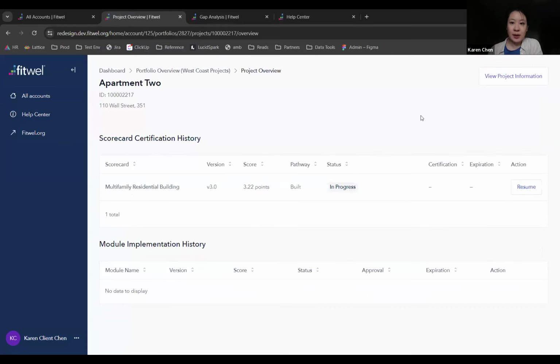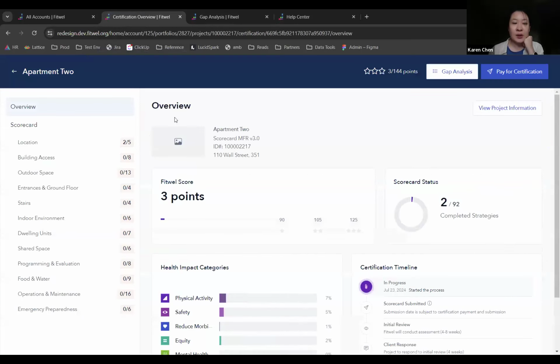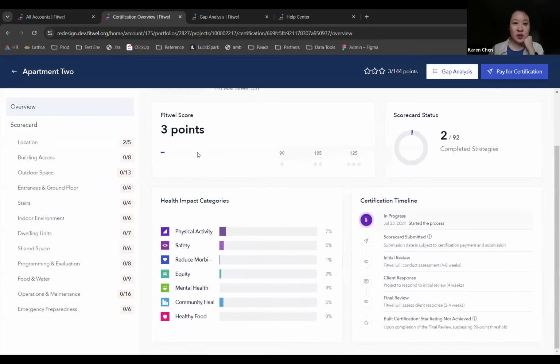Again, similar project overview page. I'll go ahead and click resume. And then once I'm in, also very similar certification overview, or it should be the same, gives you the Fitwel score, status, how many strategies you have left to complete, the health impact categories that you've achieved based on the strategies that you've achieved, and then also an outline of the certification timeline to expect.